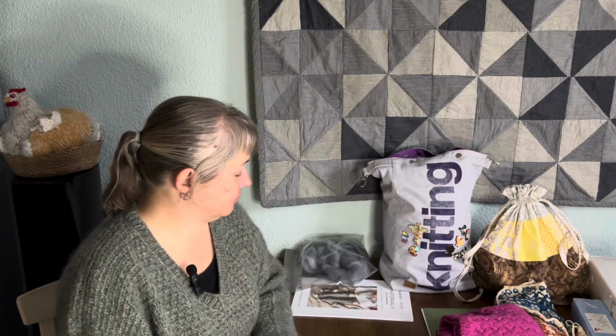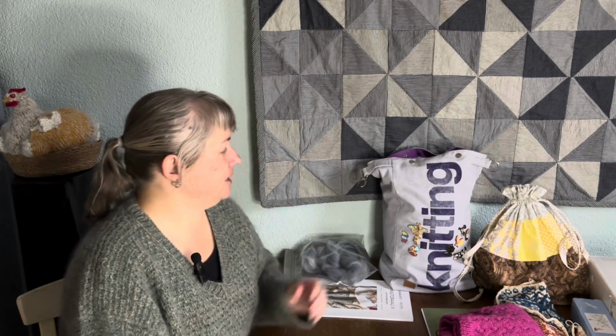Yes, well, so that was it for finished objects. Not a lot, but that's because I have been mostly knitting on my Marled Magic dress. I think I underestimated a little how big of a project it would be, but I am getting there slowly.